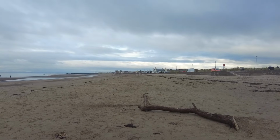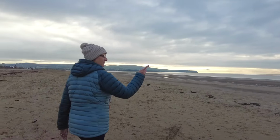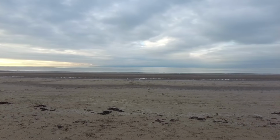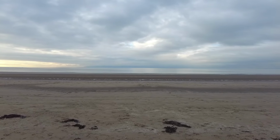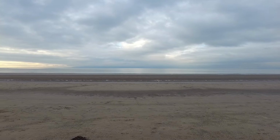There. We're now walking on the beach. Oh no. Arran's clouded. Arran's now in the mist and the cloud.